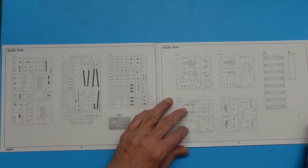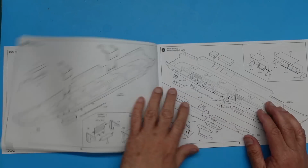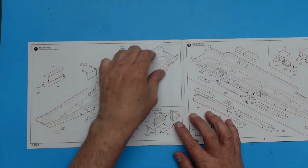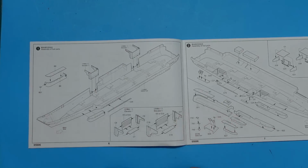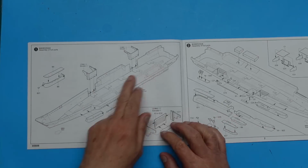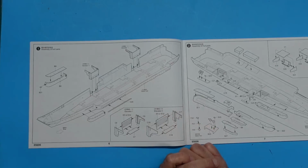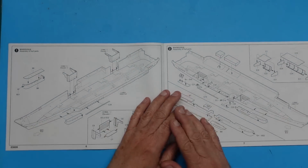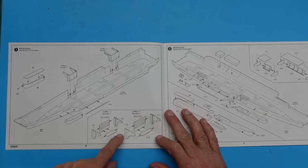What they've done, which I think is a great idea and a much better idea, is they've got a thick sprue running down the centre, so it's all supported by that. As long as they got it right and it matches the lower hull, I think that's a much better idea than having those metal brackets. So there we go.